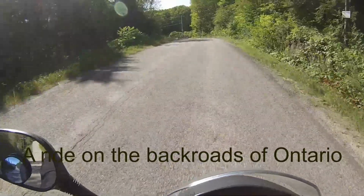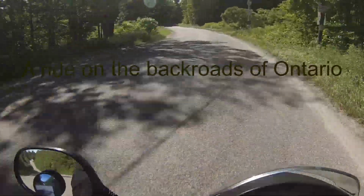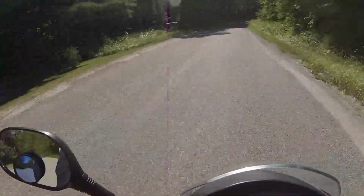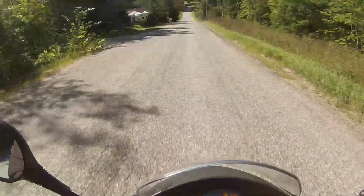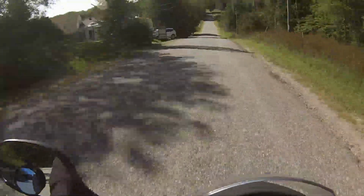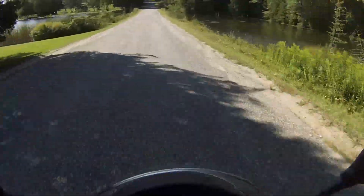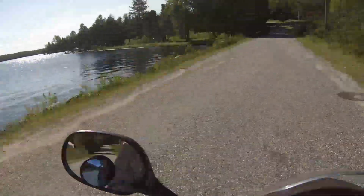Today I decided to take a drive up into the North Frontenac County area to check out some crown land between Kashmakamak Lake and Big Gull Lake. It's a huge cottage country area, and I decided to explore it because I've never been up here before.